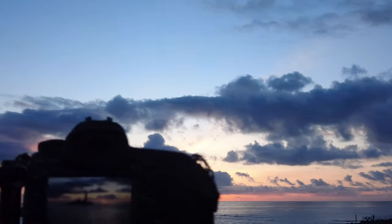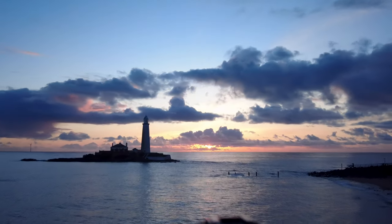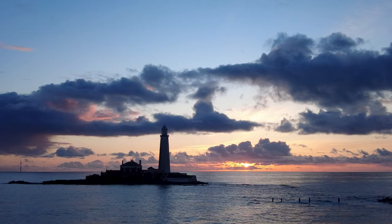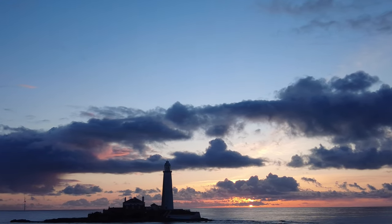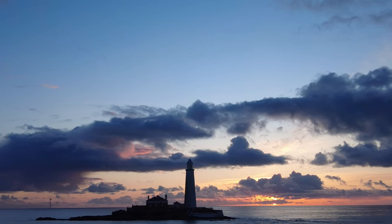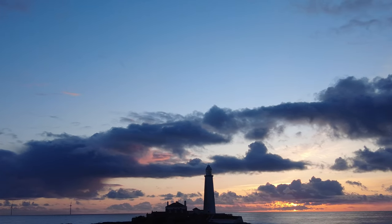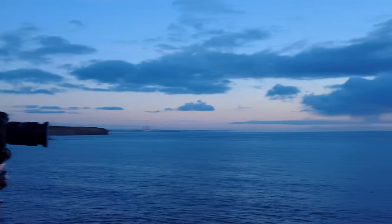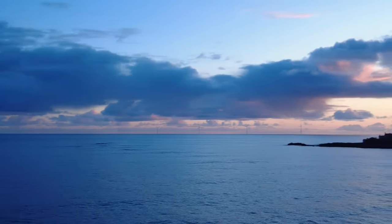That's the angle I wanted to get, whereas down on the causeway there, you wouldn't get the sun coming up in the same frame as the lighthouse. So that's why I've come round here. Once the sun's come up and puts light on that side of the lighthouse, I may go around and see what I can get. But yeah, it's a good start.